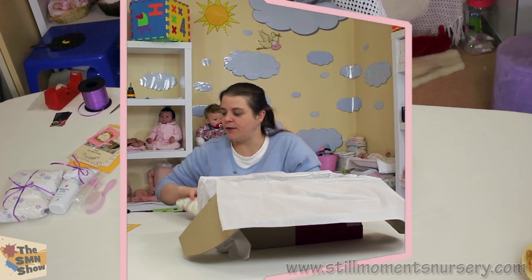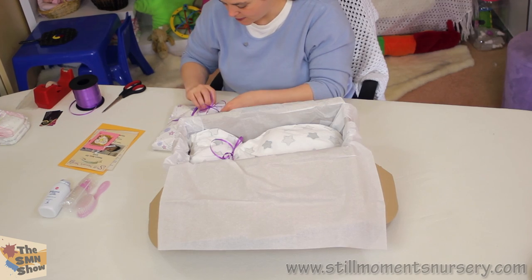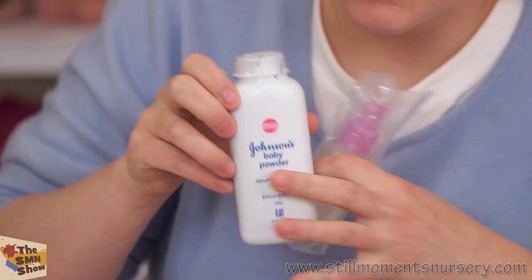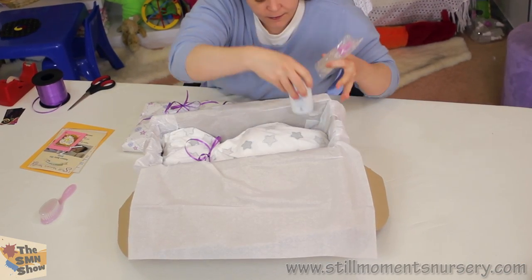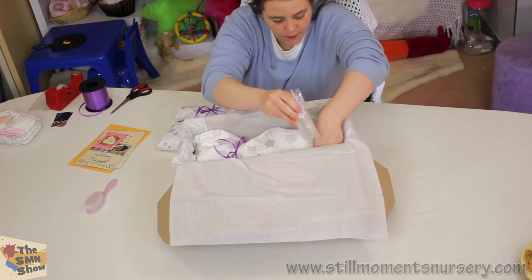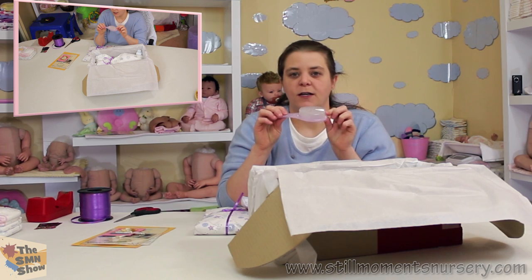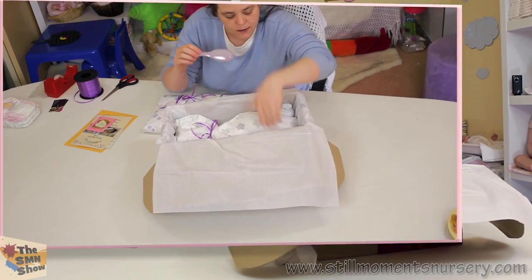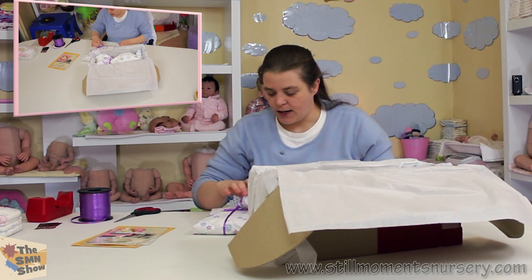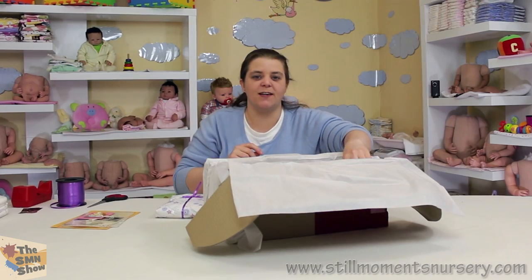Now we'll put in all of her other goodies, so her two clothing packs, and her little dummy that's all wrapped up. But first, we're going to put in her mohair conditioner and her baby powder. So I think they can go down, the baby powder can go down on one side, and her mohair conditioner in the other corner. And then her baby brush as well. I'm going to put that down there. It fits nicely down there, which is good. Okay, and then we've got her dummy, which I'm going to put over her baby brush, which sits nicely.